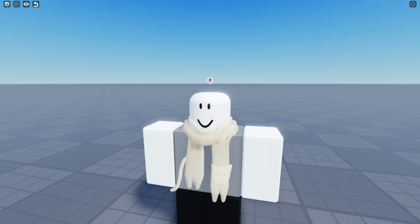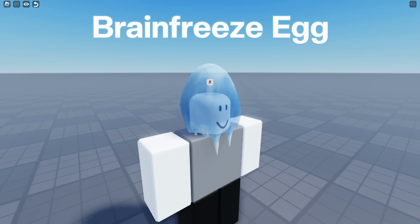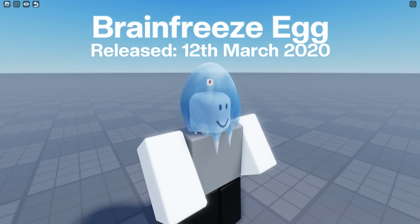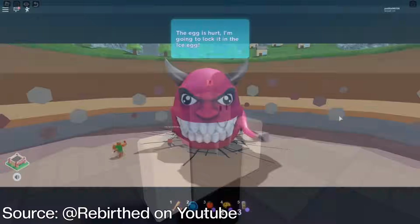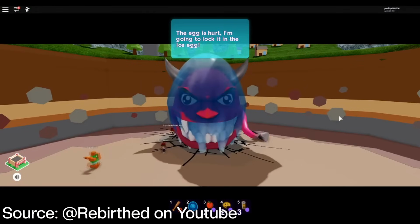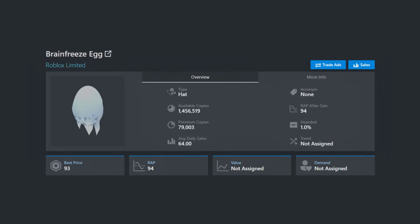Other than that, it's a transparent version of Ivory Cat Scarf with the same mesh and texture. Lastly, there is Brainfreeze Egg on the 12th of March 2020 in preparation for that year's egg hunt. How you got this egg was by playing Break-In's event, which would have rewarded you this item. And as an added bonus, it went limited on the 16th of August 2022.